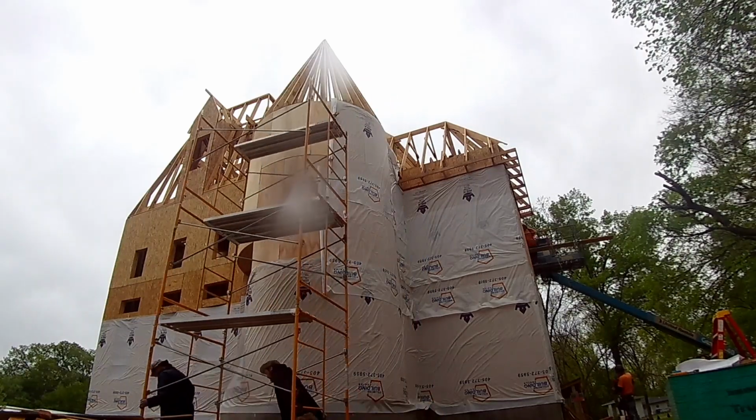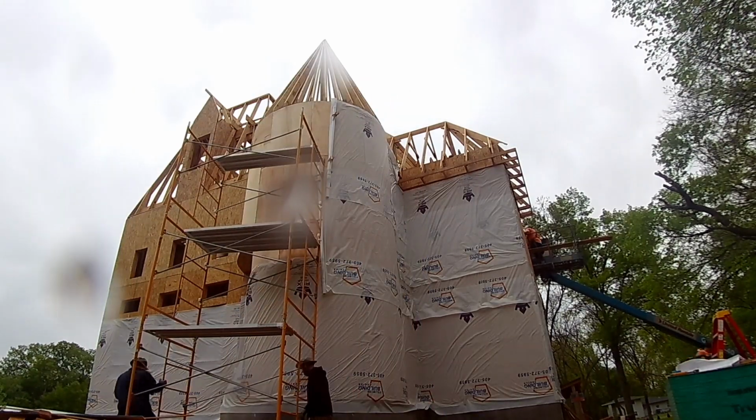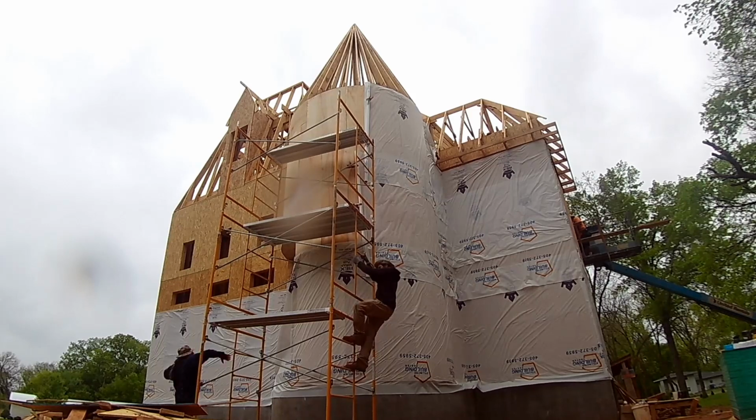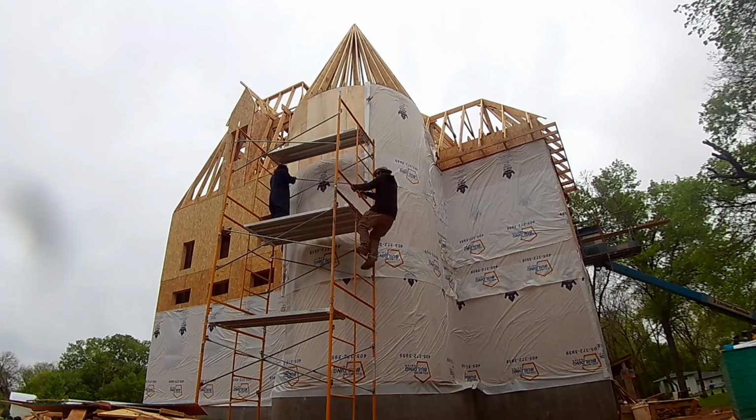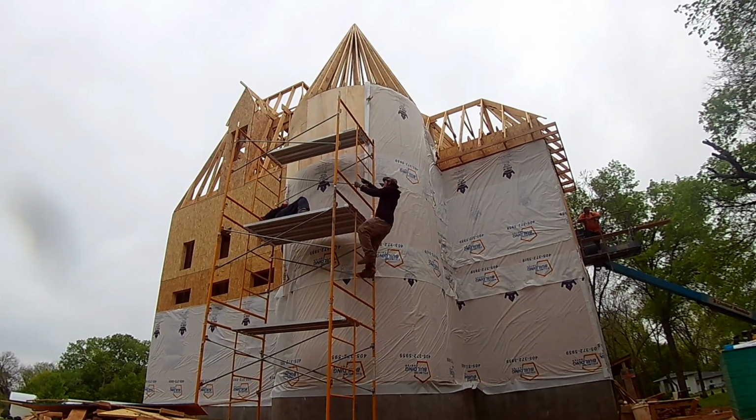By the way, if you're looking for a good upper body exercise, I highly recommend climbing up and down scaffolding. No matter how tired your muscles get, you'll find the energy to hold on.